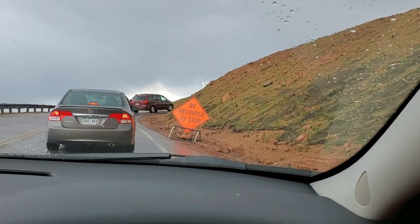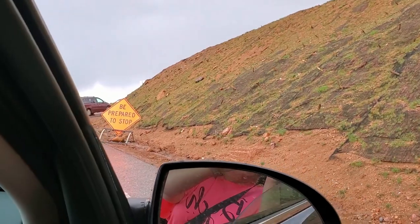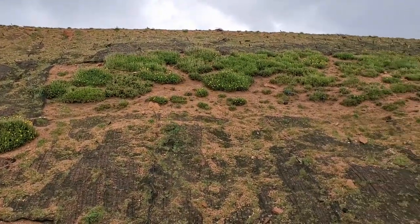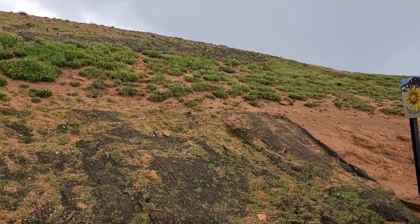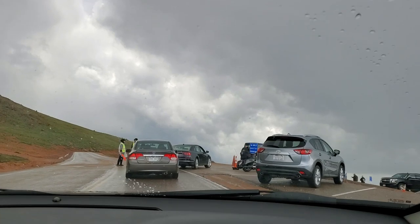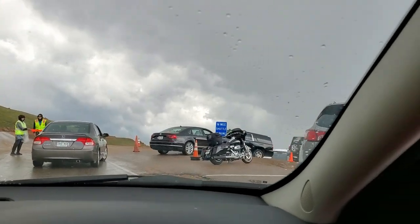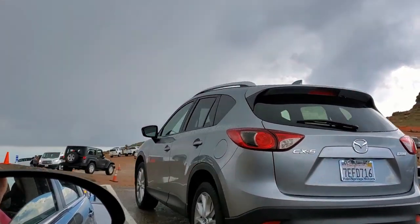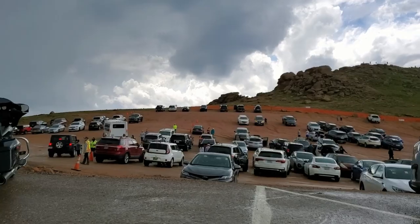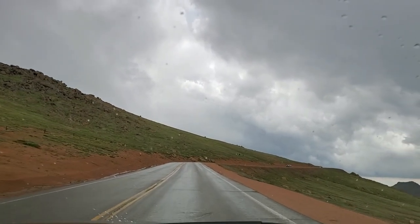All right, that says be prepared to stop, and guess what? We're stopped. See? But there's some flowers up there. So it looks like maybe this is a 16 mile shuttle parking. The only thing is we have a dog, so this might be our turnaround if they won't let us go. Shuttle parking. All right, that's what it was. It was shuttle parking. So because we have a dog, we get to go up.